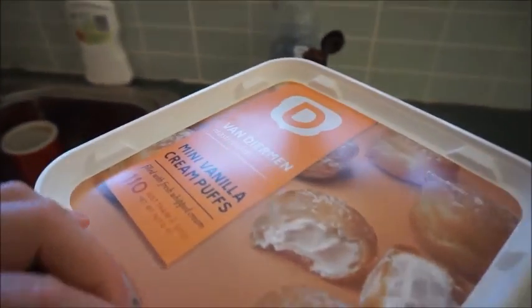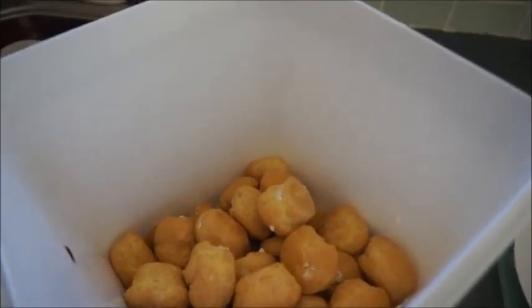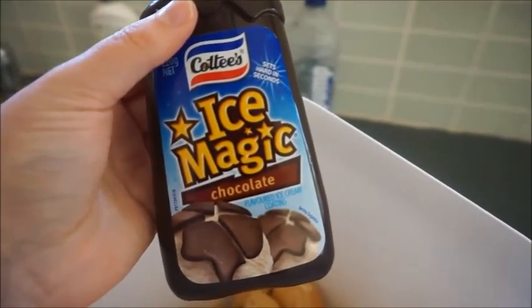I also went clothes shopping, but I recently just washed them. I'm gonna eat one of these. These are so delicious. They have mini vanilla cream puffs. So they're just filled with cream. Normally have ice magic on them. So good. But also really bad for you.